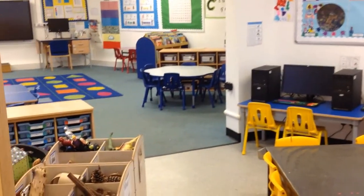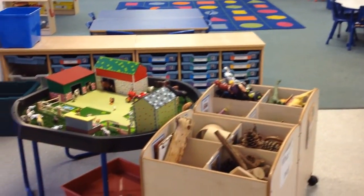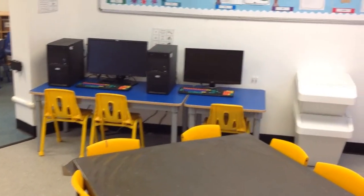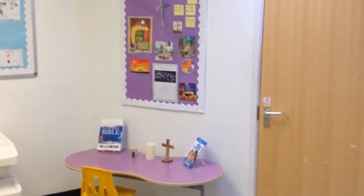So as you can see, this class is set up in a very similar way. They have their creative messy area, small world play, and a computer hub. And as I say, in a normal year we'd hopefully have free flow between the classes.